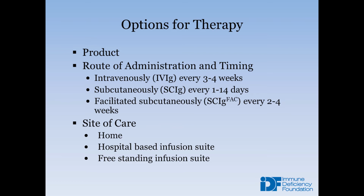I used to have a gentleman who did it in his car as he was driving to work on Monday mornings. He'd pop in his needles, he'd throw the pump on the passenger seat, and by the time he commuted into Washington, D.C., he was done with his therapy for the week. So your car is a possibility.